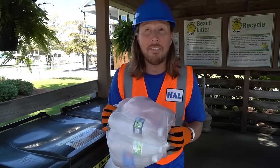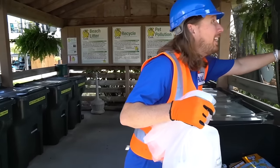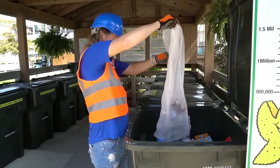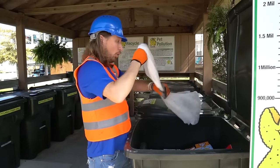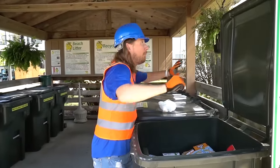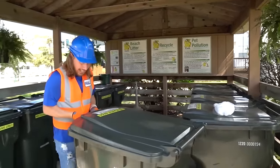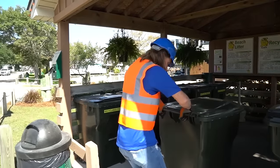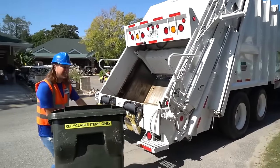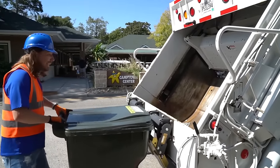But this is all the stuff that we got from the beach today. So let's get started. All right, let's open this up. Let's dump this in here. Oh, yep. All right, there we go. Now, of course, we can't keep this. We're gonna have to throw this away in a moment. Lay that right there. Oh, this is gonna be great. Let's take out our first bin. Just like this, we're gonna bring it back to the recycling truck. Get it right on there, right where it needs to be.